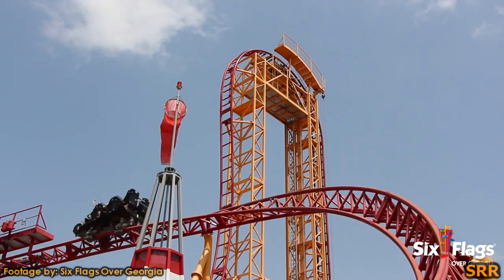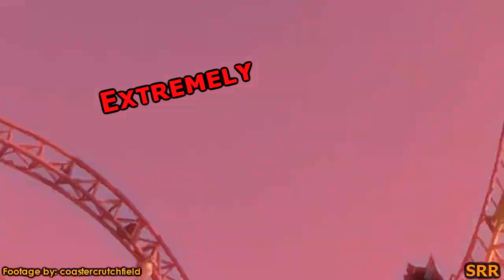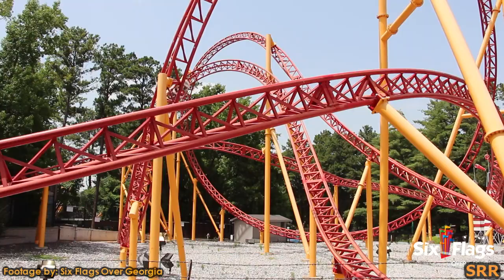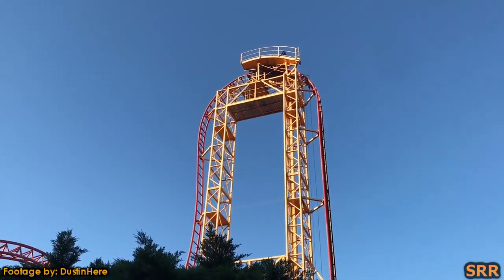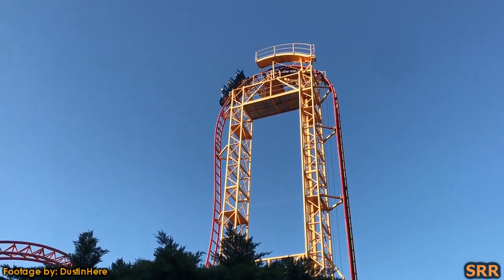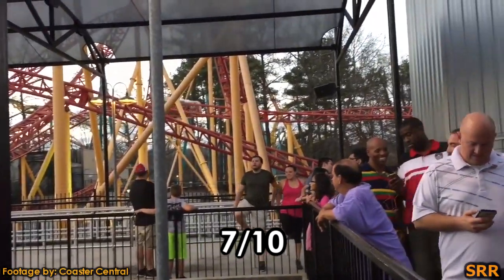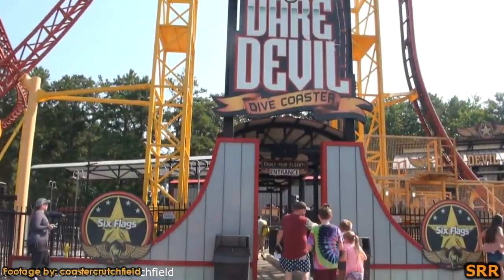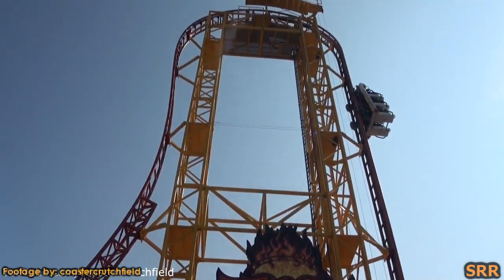Yeah, this ride is pretty good. Nothing too spectacular, just good. Not every coaster has to be extremely uber elite to be a fun ride. Just have some exciting elements like this ride and there you go. It's just that easy. Daredevil Dive receives 7 out of 10. But just be warned, this is a very low capacity ride. So if you get to this park early, I highly recommend riding this beyond vertical contraption first.